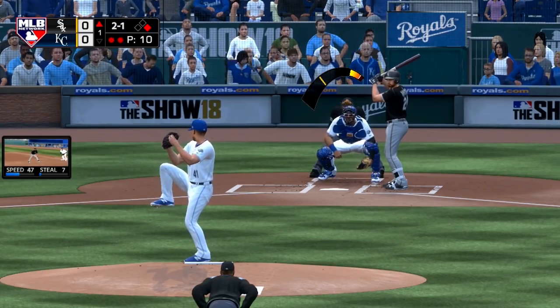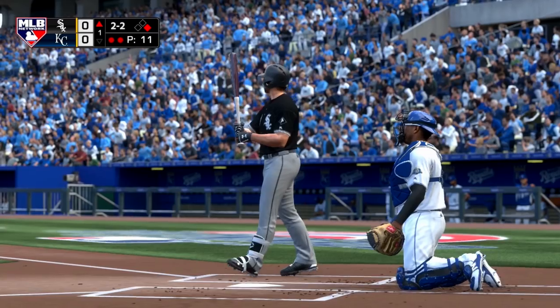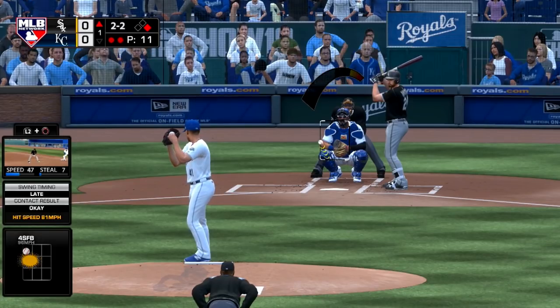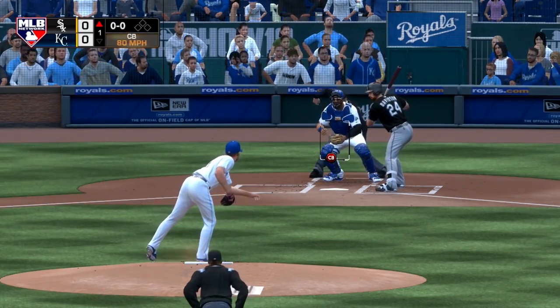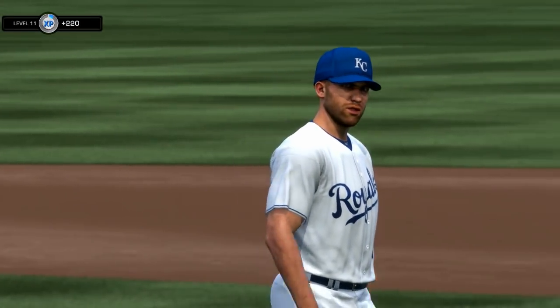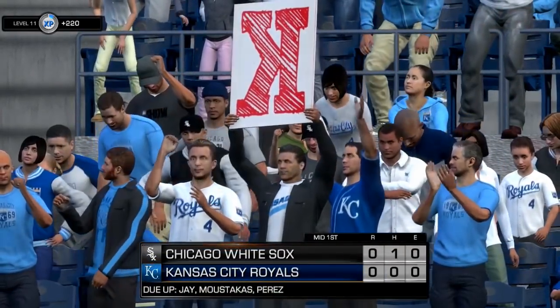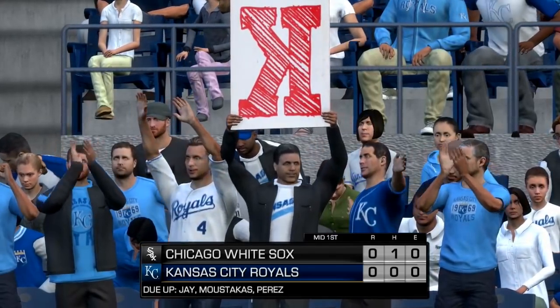2-1 count to Davidson. Duffy sets and fires. That's swung and fouled off. Count is evened up at 2-2 now. Duffy sets at the chest. Works towards the plate. And he gets Davidson looking on the called third strike. He will head back to the dugout with his head down, and Danny Duffy works a scoreless top half of the first inning. We will head down things to the bottom half of the first with the Royals bats.